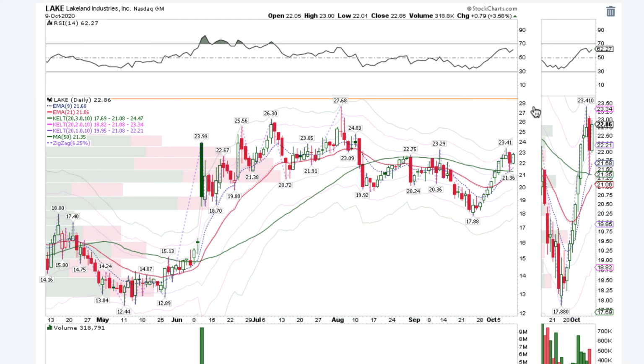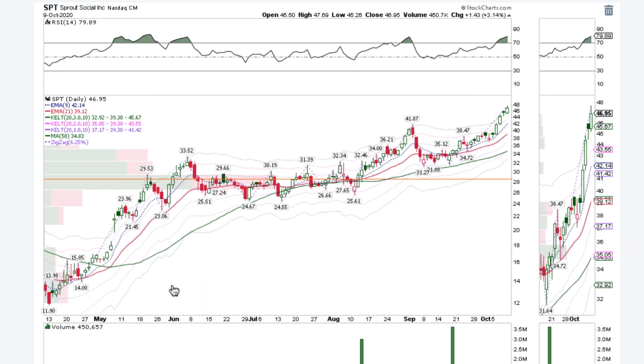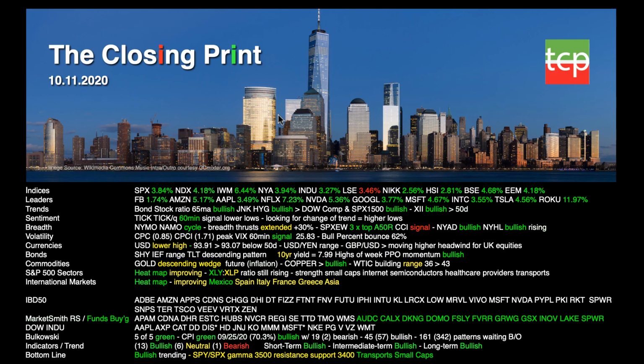Also looking for Lake to break higher this week. RSI is rising. Volume was increasing last week. And stocks like SPT, Sprout Social, that more than likely we could day trade if these continue higher, pulling away from the breakout zone. The 9 and 21-day rising pretty quickly, showing RSI muscle as the stock continues higher on above average volume.